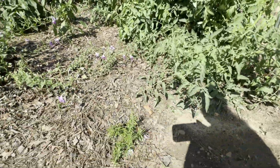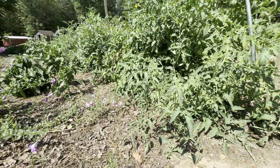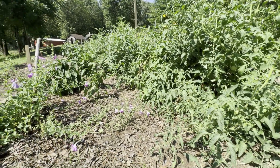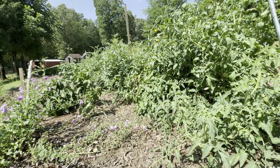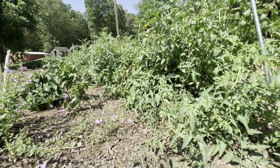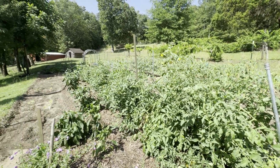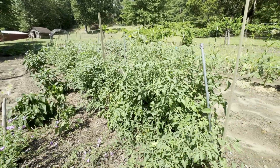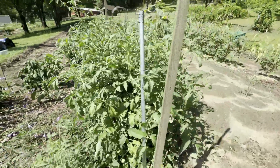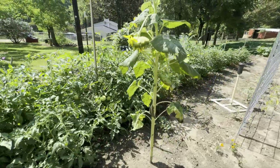All right, and right here, y'all, I have planted some rosemary. So we got some lavender and rosemary planted pretty close to our tomato plants. Just trying to get some herbs out in different places to help ward off any bugs and anything else from coming in and taking over our garden. So hopefully those will help. I heard that lavender and rosemary are two good herbs to plant in your garden around your tomato plants, so we're trying that out this year and seeing how it does for us.